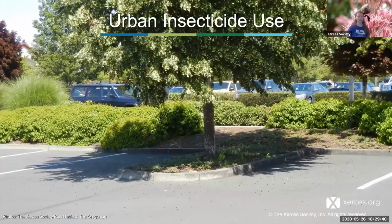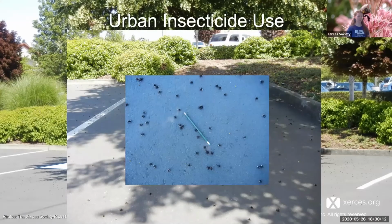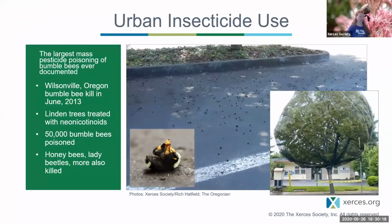But not only is it in agricultural areas, but we also see it in urban areas, right? So this is a parking lot in Oregon, and in early June, there were a bunch of linden trees blooming. Tons of pollinators all over them, but also many aphids. And if you know about aphids, they secrete this sugary substance called honeydew. And the honeydew is raining down on cars. And if you look at the parking lot floor there, you can see a bunch of black dots. And if we zoom in on all those little dots, each one of them is a bumblebee. And so that day it was estimated that about 50,000 bumblebees were poisoned.